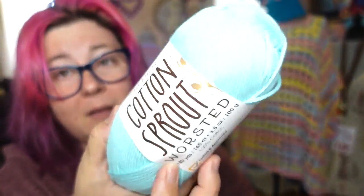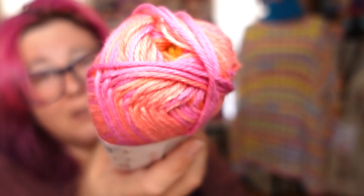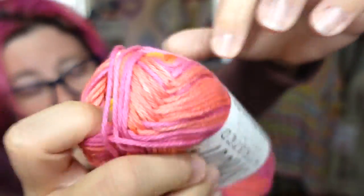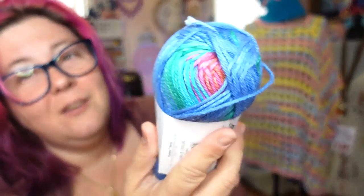That's just me personally. But like I said, you don't have to make it in the multicolors because the cotton worsted sprout comes in solid colors like this gorgeous baby blue. This is called the color Aqua. I also have it in peach to show you. There's also other variations of the stripy color. This one is Fruit Punch, and it's yellow and orange and pink. Like I said, we used the saltwater taffy in this. And then I also have the teal, which would be beautiful.